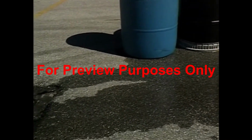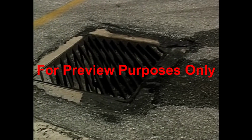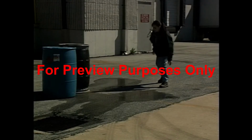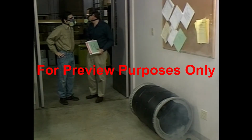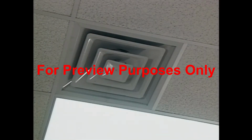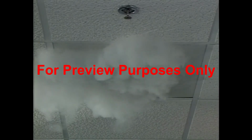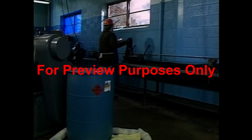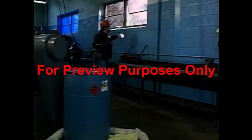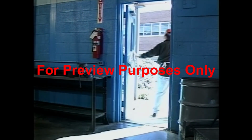Diking should be arranged to keep the spill from running into storm drains and sewers, which could contaminate the environment. If you spot chemicals leaking into a drain, contact your supervisor immediately. When a spill takes place indoors, vents and air ducts leading from the contaminated area to other parts of the building need to be closed off to prevent harmful vapors from spreading to other parts of the facility. Windows and doors to the outside should also be opened in any area where an indoor spill has occurred, so that vapors can escape and safely dissipate in the outside air.